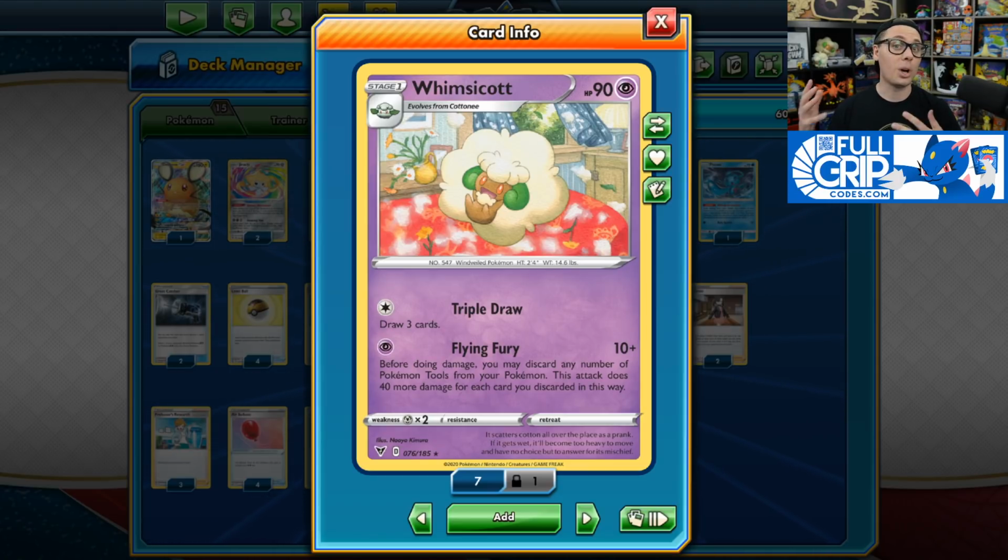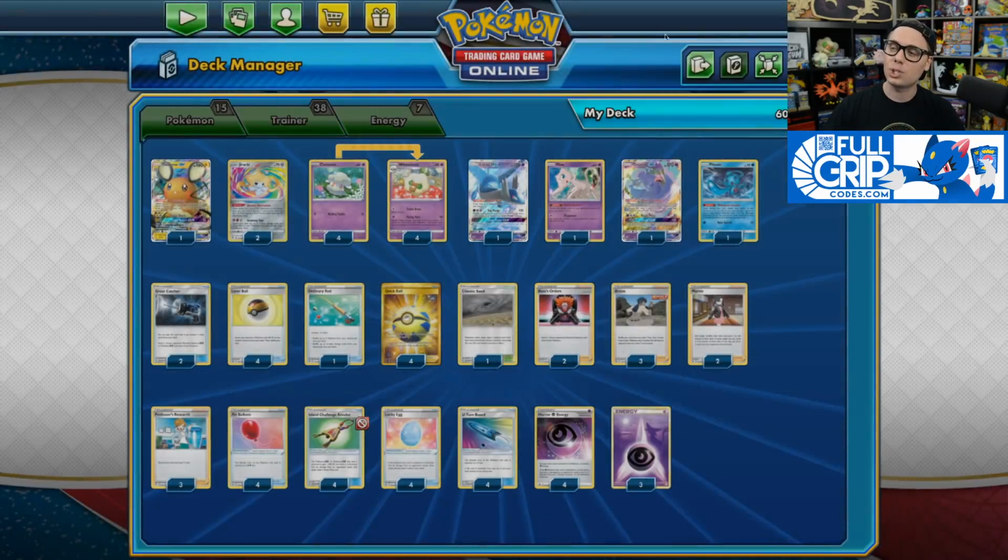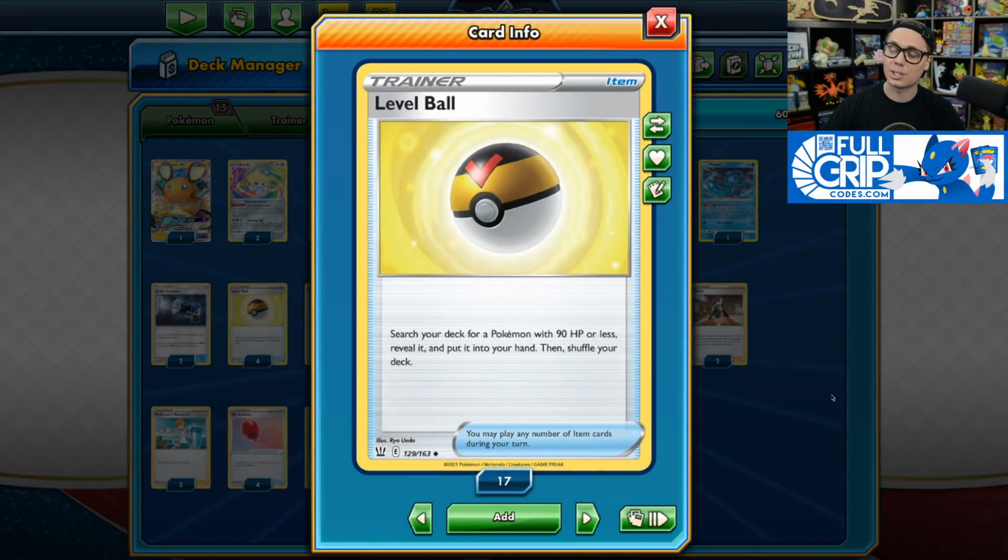Whimsicott is also Psychic type, so it hits Rapid Strike Urshifu VMAX, Single Strike Urshifu VMAX, and Mewtwo and Mew Tag Team GX for weakness. Whimsicott also has 90 hit points, making it easily searchable via Level Ball from Battle Styles. Level Ball allows you to search your deck for a Pokemon with 90 hit points or less, reveal it, and put it into your hand.